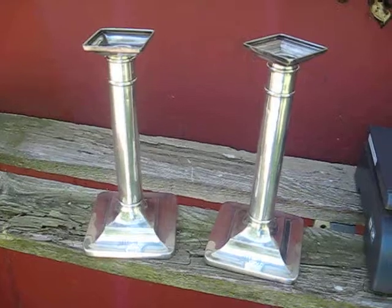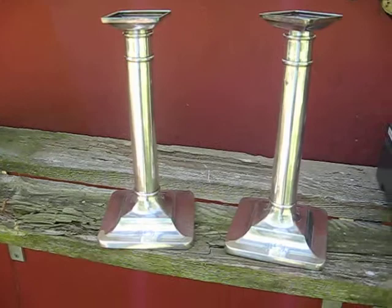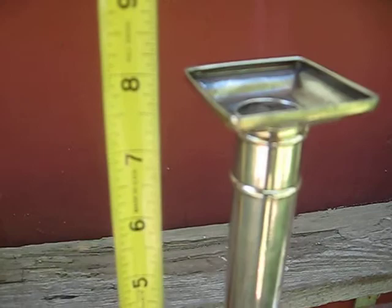Okay, here we have a beautiful pair of sterling silver Tiffany & Company candle holders. They measure approximately 8 inches tall. They have a monogram on them that says Mr. J, I believe.